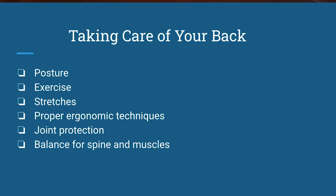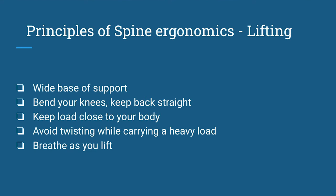So how do we take care of our back? You're taking care of your back now by participating in this workshop. We're going to look at posture in yard work, exercises, stretches, using proper ergonomic techniques, joint protection, and just how to create a balance for the spine and muscles. So the next thing we're going to talk about are principles of the spine and ergonomics. So I'm going to switch the screen and stop screen sharing and go into some demonstration.